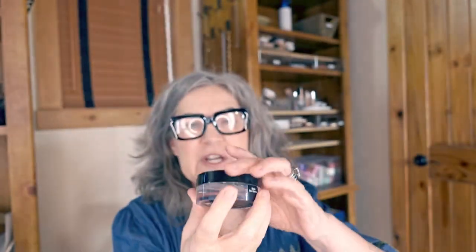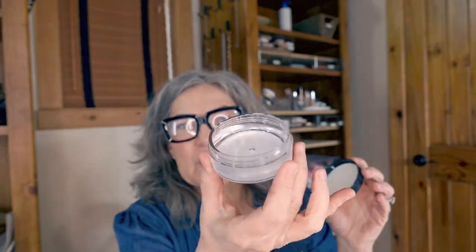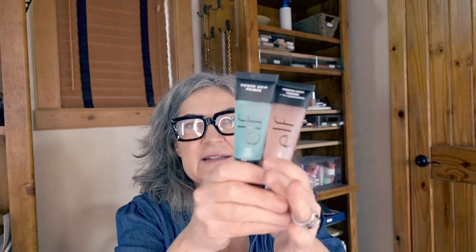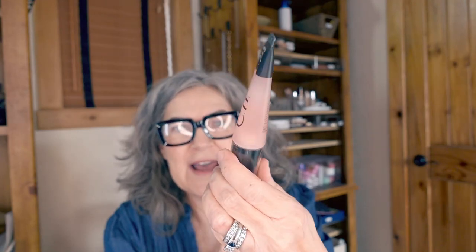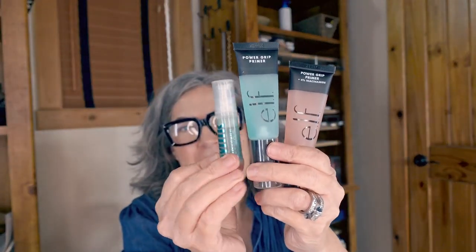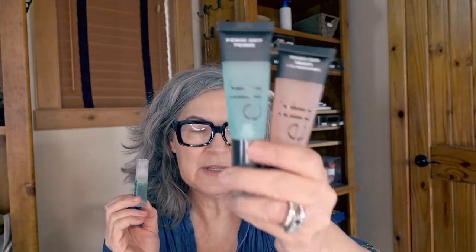This Wet n Wild Jelly Primer. I bought this last fall. What a mess. You have to dip your hands in this jelly. No, no, no, no, no. Okay, now I have these. This is brand new. I have never cracked it open. I don't like this. It is gummy. It's the Power Grip. It's supposed to be a dupe for this Milk. It's more gummy. This isn't as gummy. So anyway, I'm getting rid of these.